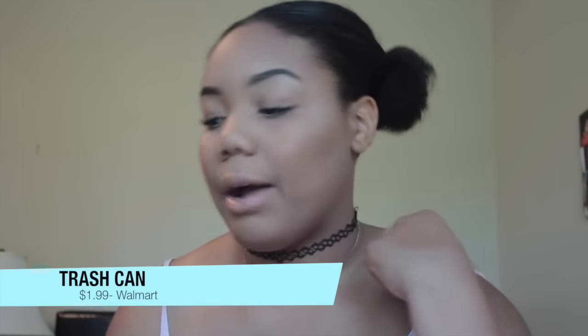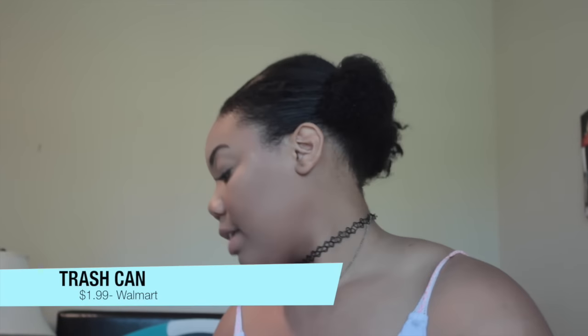Okay. So I got this trash can. Just a little teal trash can. That was $2 at Walmart. I got a set of 18 washcloths. I don't know what I was thinking to buy 18 washcloths, because who's gonna need 18 washcloths? Even if I wanted a different washcloth for every day of the week, if I wanted 2 washcloths a week, that's only 14. I don't know what possessed me to buy so many washcloths, but these were $3.99, I think.